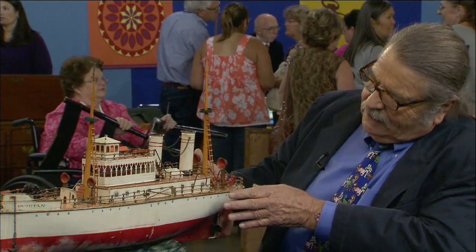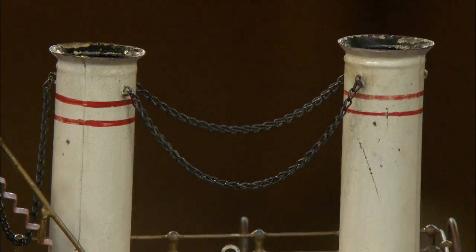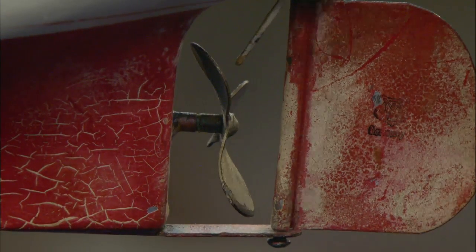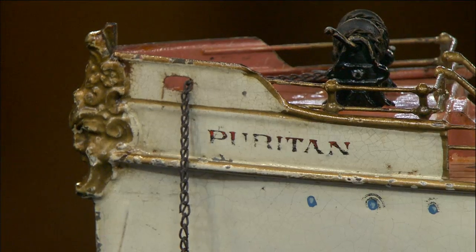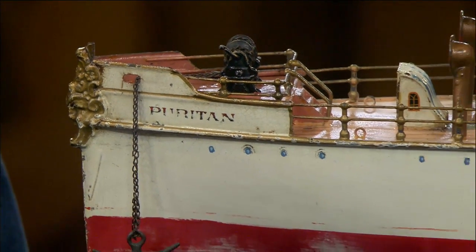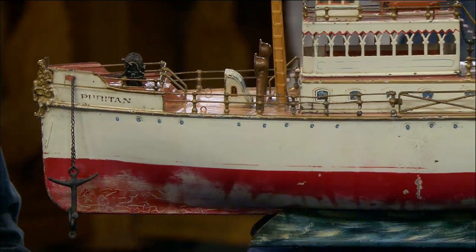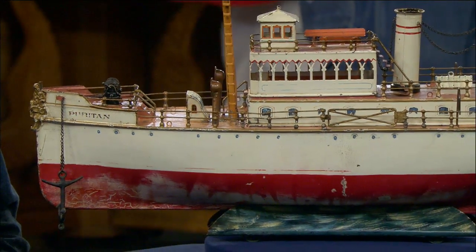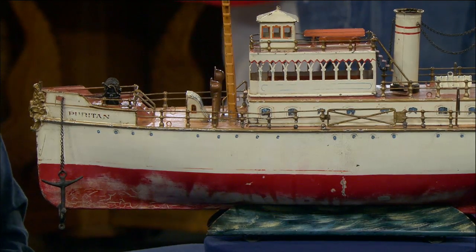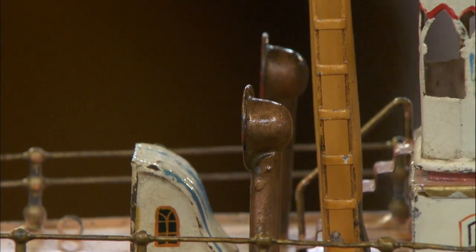This is a tin boat. It has a clockwork motor which operates this propeller, and it's beautifully outfitted with a chain. It had lifeboats, which you say you lost, but they can be made. And you see it's named the Puritan. Mm-hmm. The Puritan was a very famous boat. The Puritan was on the Fall River line, which went from Boston to New York City from around 1889 to around 1908. Okay. It was such a famous boat, it was used in a lot of toys.